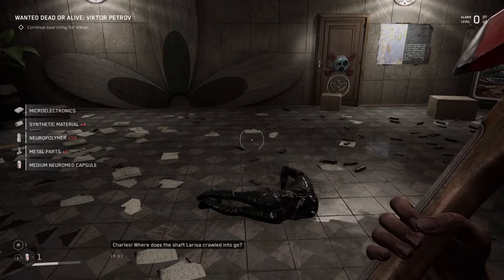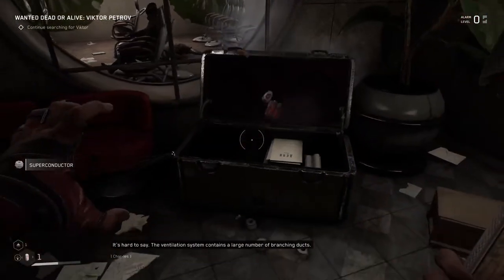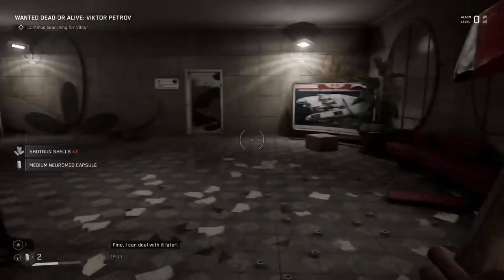Where does the shaft Larissa crawled into go? It's hard to say. The ventilation system contains a large number of branching ducts. Fine. I can deal with it later.